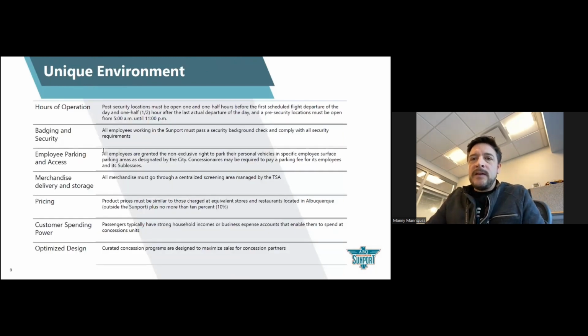So some details here about the unique environment we have, the Sunport. Just want to flag a few items for you. Hours of operation are a very critical issue for not just this airport, but all airports. We're a little bit different than your food and beverage and retail offerings in the city. And that's because we need to make sure that we are open for business early in the morning, we get quite a bit of traffic. I'd say most of our traffic is really early morning, and then we have a spike around the lunch hour, and it tends to drop off after that a bit.